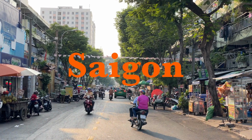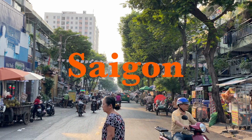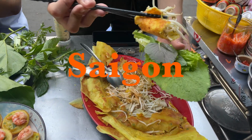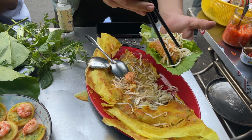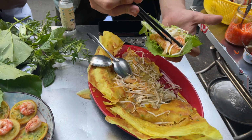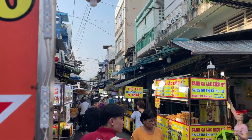Welcome to Saigon, also known as Ho Chi Minh City. This was the last stop on our Vietnam trip before flying home. We decided to take it fairly easy and just enjoy ourselves. Today, we'll be showing off the food we ate and some very urban city scenery. Stick around for a visit to a special cafe as well.